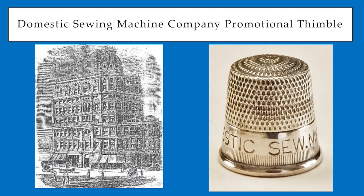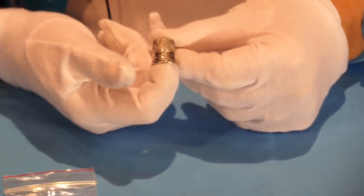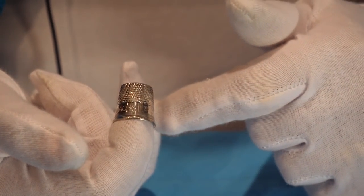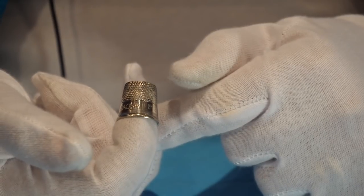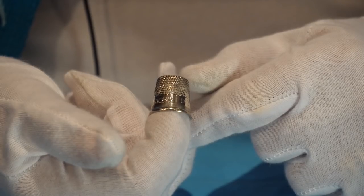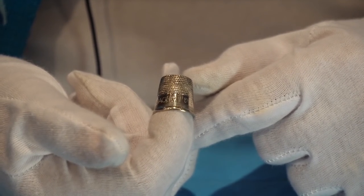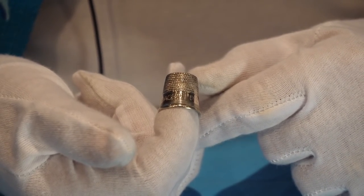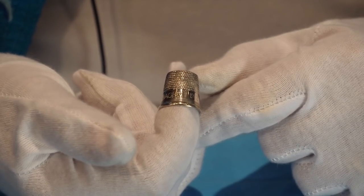This next one is a domestic company thimble, so it's a promotional thimble. We also have a thimble which I didn't bring today to show you, but we will have it in the exhibit, a promotional thimble that has Lubbock on it, and you can maybe see here on the edge down along the bottom that it says the domestic company, and it had rather an imposing headquarters in New York on Broadway at 14th Street in Manhattan, and they made sewing machines, and they were the supplier of the Minnesota line of sewing machines for Sears and Roebuck for a period of time in the 1910 period.